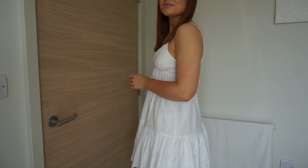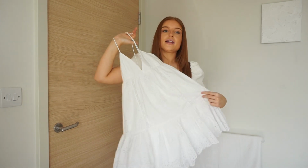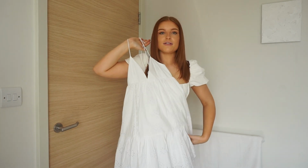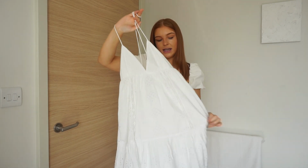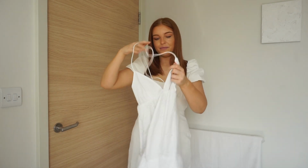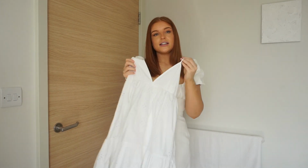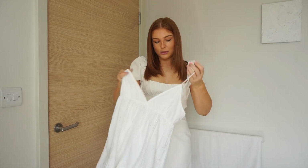Again, this one I got in a small, and it was $32.99 as well. The small, again, has enough length for me, and it just fit really nicely at the top, which is obviously the main area when you're buying a little floaty dress. So again, I'd say you can stick true to size or size down. The medium was just a little bit too baggy and loose for me, so I did go for the small.